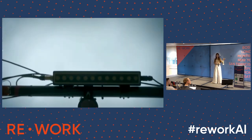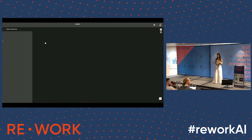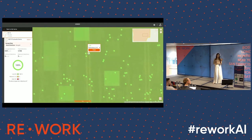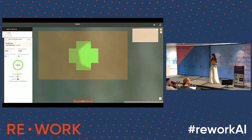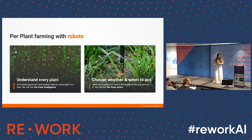The surveys are designed in such a way to cover the field uniformly, and then we map each plant to its precise GPS location and display it in software called Wilma. With this software, the farmer can look at the entire field, what is going on with it, assess different parts of it, make decisions, and drill down to even an individual plant if they want to. So these surveys allow us to understand every plant with per plant intelligence. And then we can choose whether and when and how to act with per plant action.